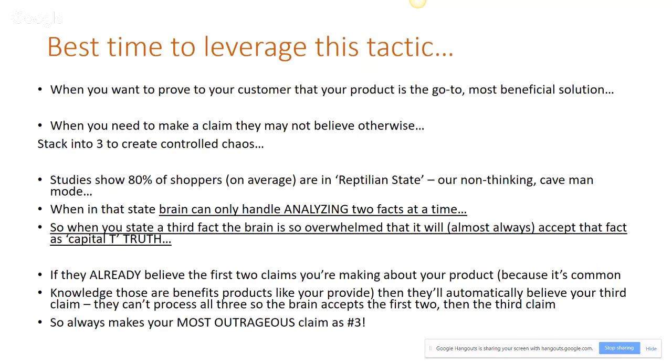The reason this works to create controlled chaos and make them believe is that there are thousands of studies out there on how people buy when they're shopping. They've actually taped electrodes to their heads. I don't know if you're into this, but I'm fascinated by how the human brain works. So they tape these electrodes to their heads, and it's proven that 80% of shoppers on average are in what's called a reptilian state.